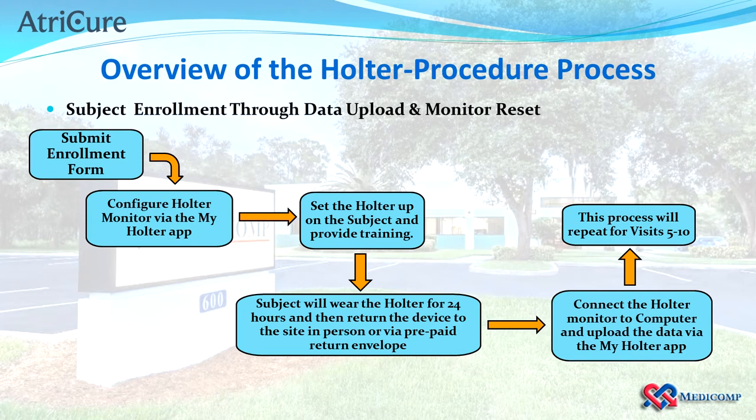After you have successfully submitted the enrollment form, you will send the enrollment data to the MyHolter application. Then configure the monitor by connecting it to the computer. We will cover the enrollment process in the MyHolter app in greater detail shortly. Next, you will set the monitor up on the subject and provide training and explanation of the extra supplies.